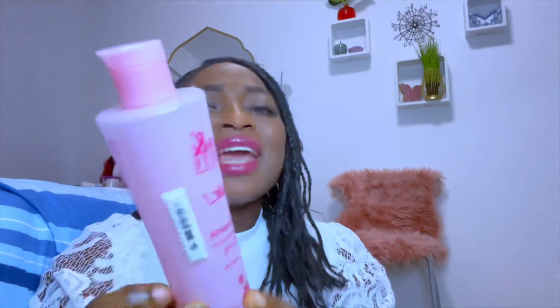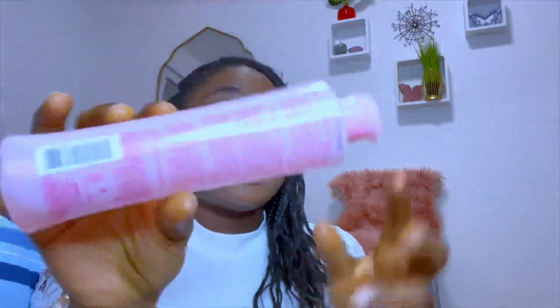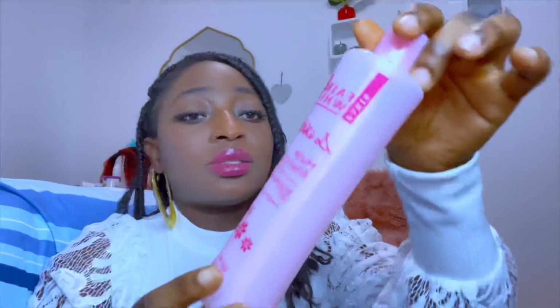This bottle comes in 250 ml, and I have used this oil for about 8 months. Now everything is done. I have to get a new one. This oil is good. Go and buy it. It won't give you green veins. It won't give you stretch marks.